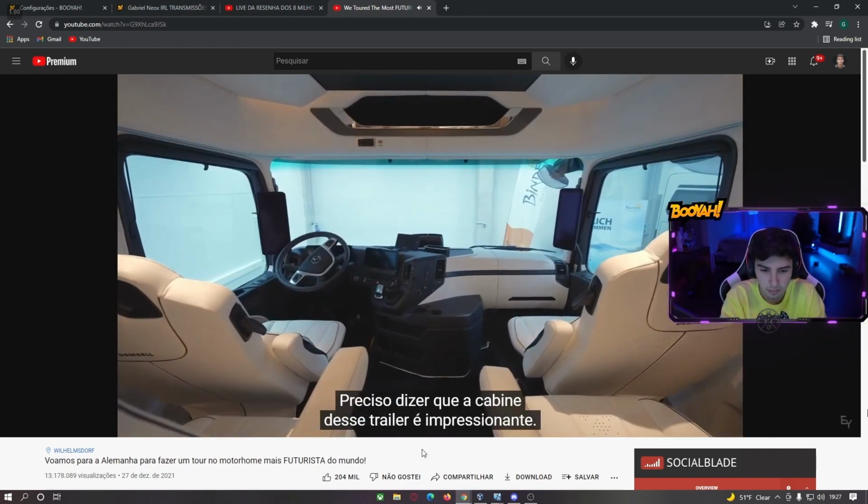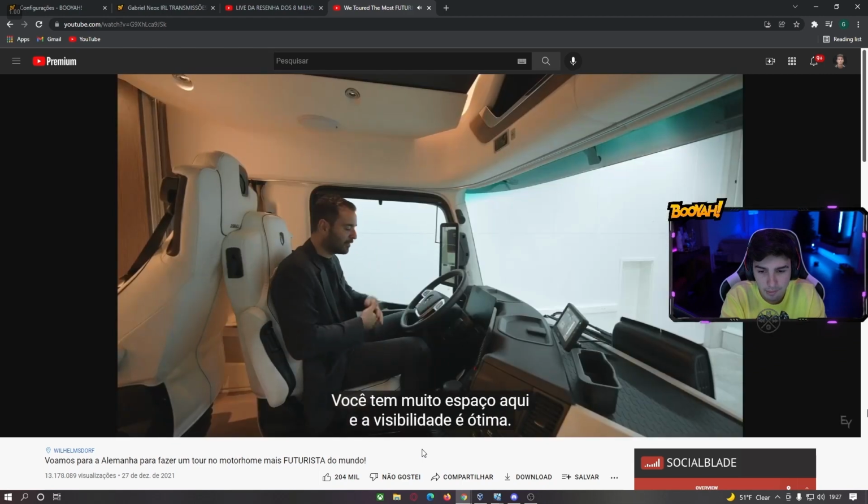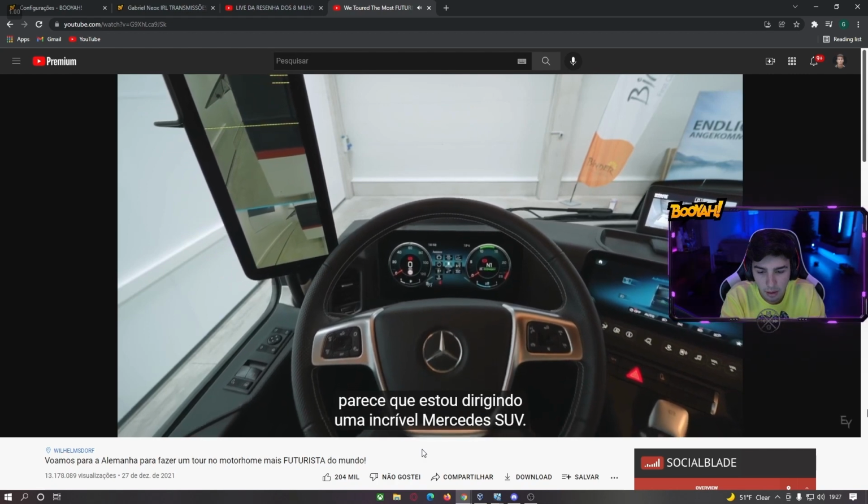it's super spacious, and I gotta say this, the cockpit of this motorhome is truly stunning. You have so much space here, and visibility is great. I'm currently sitting in the driver's seat, and my dashboard here with 2 built-in screens. It looks like I'm driving a really nice Mercedes SUV.